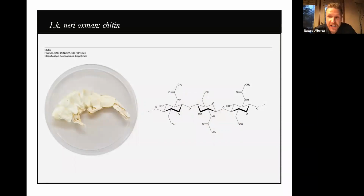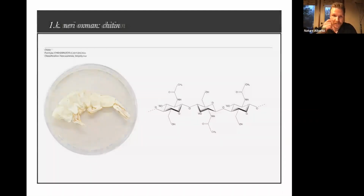So as I said, Neri Oxman is 3D printing with chitin, but this is an oversimplification. You can't really 3D print effectively with chitin. Shrimp shells aren't particularly soluble, and it'd be difficult to produce a printable material with chitin alone. So Oxman is actually printing with chitosan composites, which is a soluble derivative of chitin, seen here.